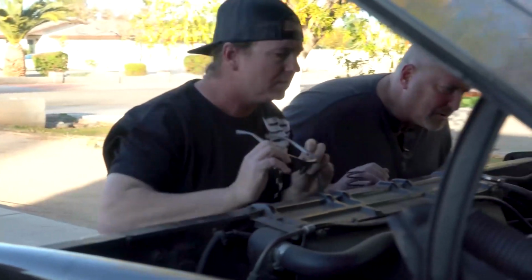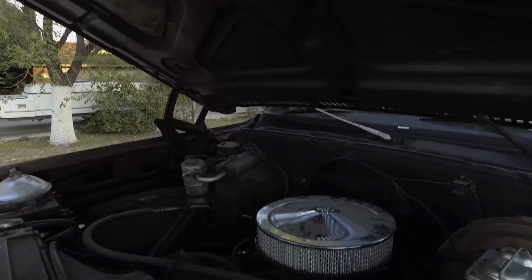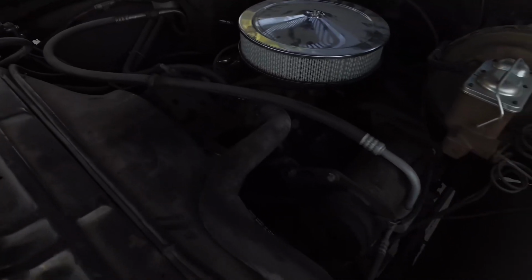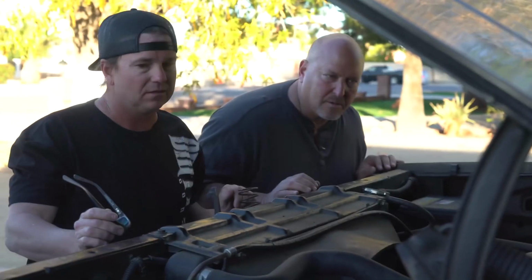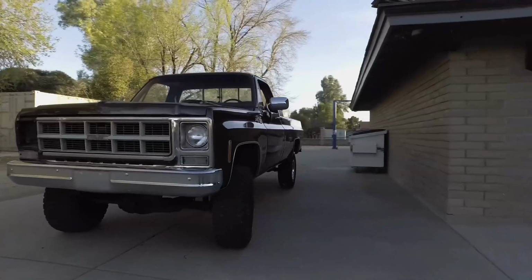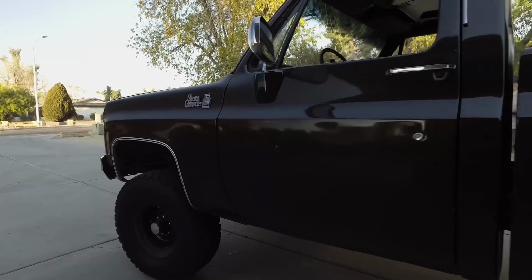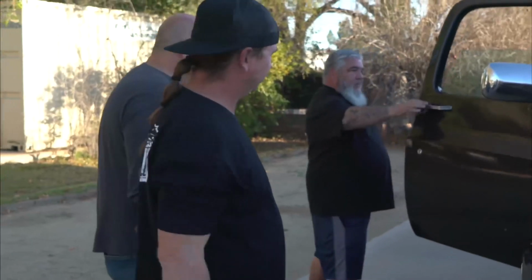Mind if we look at the motor? Absolutely, take a look. We put a crate motor in it about 3 years ago. It looks like you leak a little antifreeze and oil leaks, huh? It probably is. It's a 5.7, 350? Yes. How's it run? Yeah, not bad. Not bad at all. The fact that this truck is a long bed, it doesn't have as much desirability as a short bed. It's got a little bit of Bondo, huh?